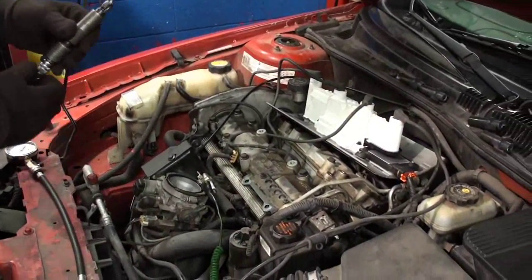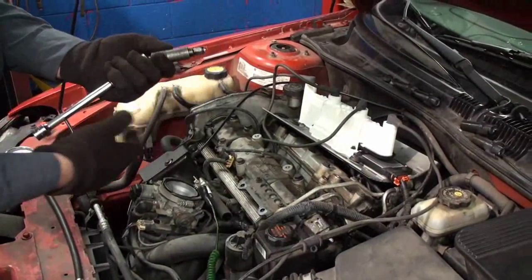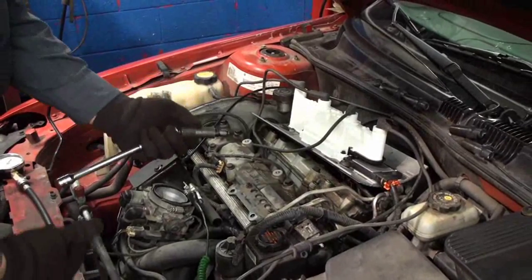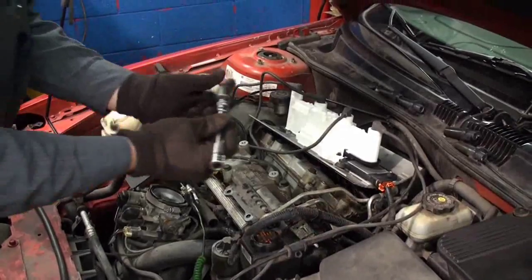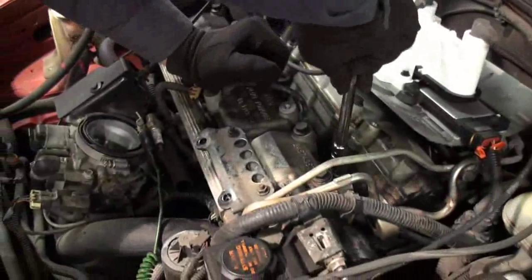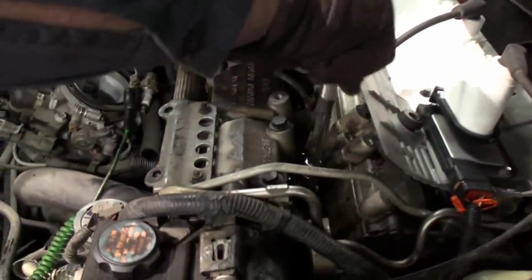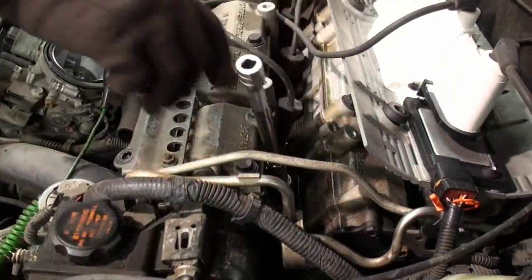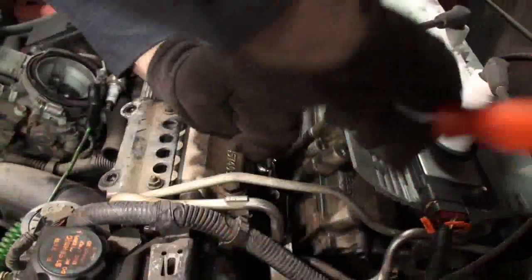The gap looks off. So what we've done, we put a little bit of anti-seize on the plug. This is an aluminum block engine. We want to make sure these plugs go in and come out nice and smooth and don't seize in place. We've already pre-gapped the plug. We're going to thread her in, and always hand thread them in, and then we're going to lock it down. Okay, she's nice and tight.